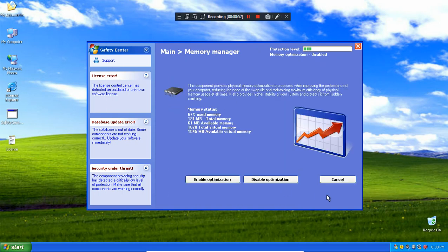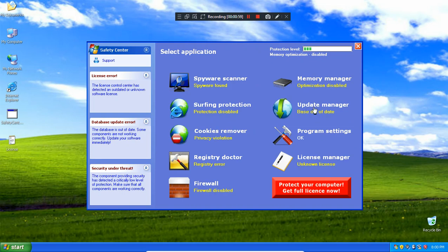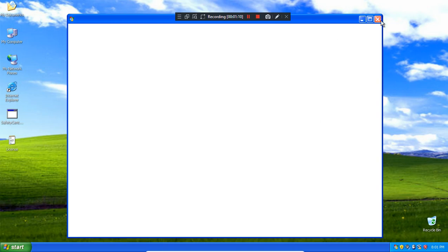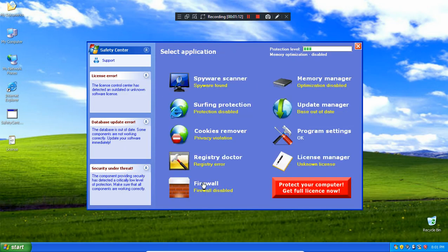Memory Manager, Update Manager, Surfing Protection, Cookie Remover, Program Setting, License Manager, and a license, save license data. You need a quick payment page to get in.